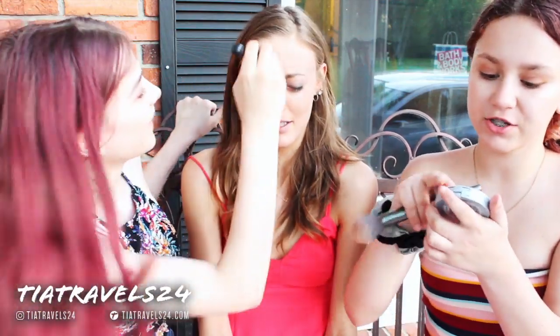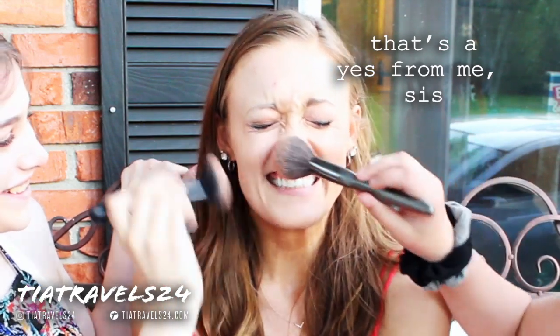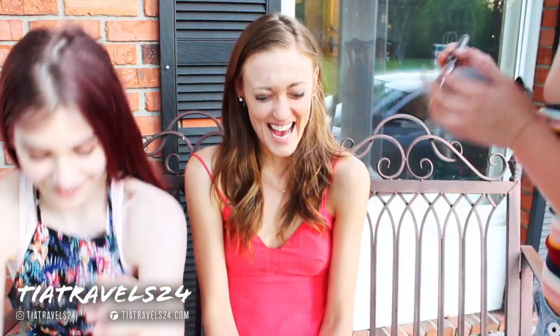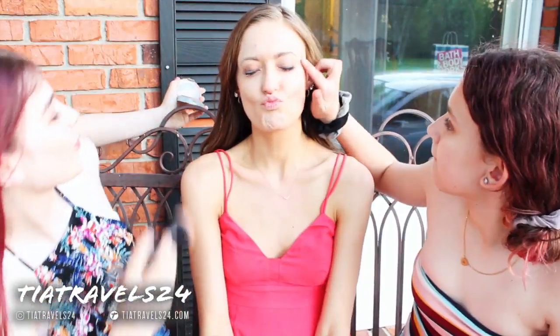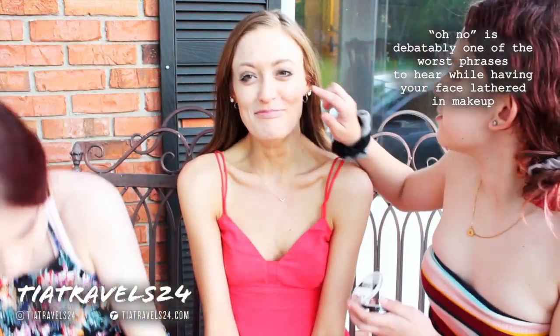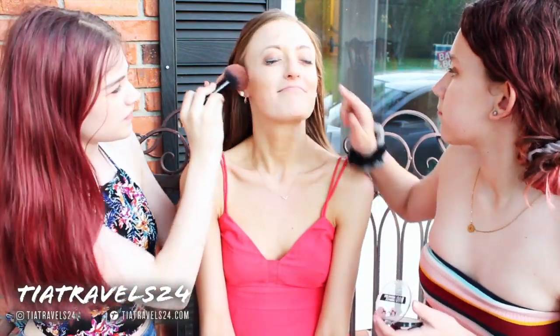Okay, so now I'm going to do this super blendable blush. Is this from the Dollar Tree? Makeup from the Dollar Tree is not okay. It gives you both cancer. Why do you say that? Powder should not be that dark. I am not that dark. Now I'm using this illuminating powder. Oh no! My side already looks good.